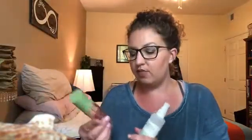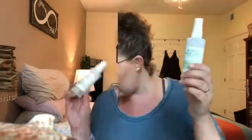Lastly, we're going to talk about setting sprays, and let's go ahead and go with my oldest one. This isn't a Mario Badescu bottle, but this is actually the Pixie Makeup Fixing Mist with rose water and green tea. The sprayer on this one sucks, so when I finished the Mario Badescu, I went ahead and poured the Pixie one in here, and I am actually panning it currently. I actually prefer this for skincare.